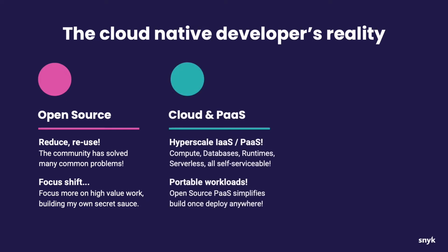Second, I now have so much power at my fingertips thanks to the cloud. I can provision compute, database, and serverless runtimes, all in a self-service manner. In many cases, I can actually define that as code. And because of open standards in use across multiple hyperscale providers, I'm able to build workloads with portability in mind. A container is a container, for example, and if I build it for Kubernetes on AWS, it should work on Kubernetes on Azure.